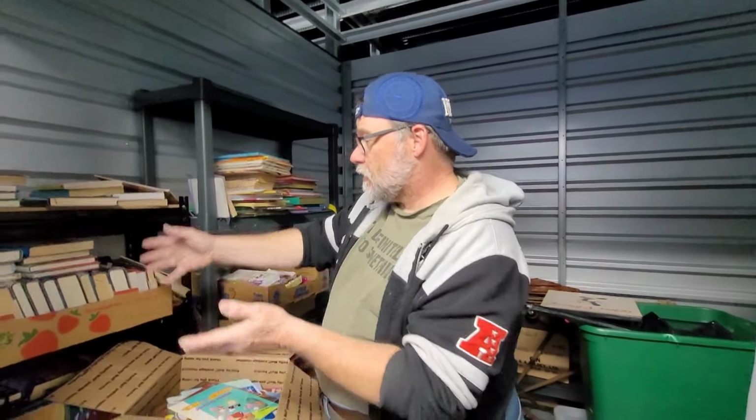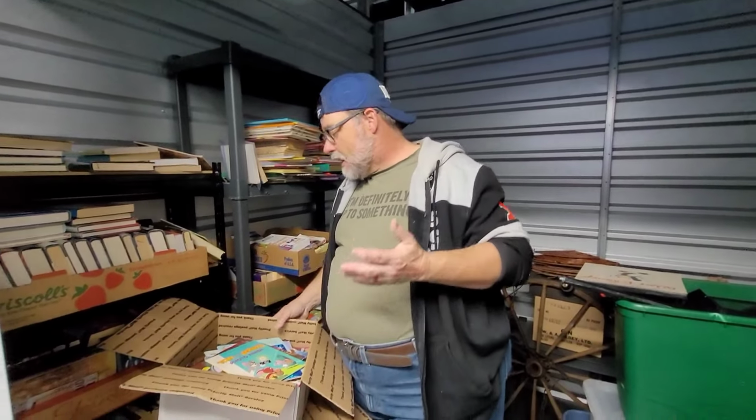So I'm going to keep going through all this here. I got more books over here to go through, more books over here to go through. I've got to get through all this mess here, and I got to organize it all.